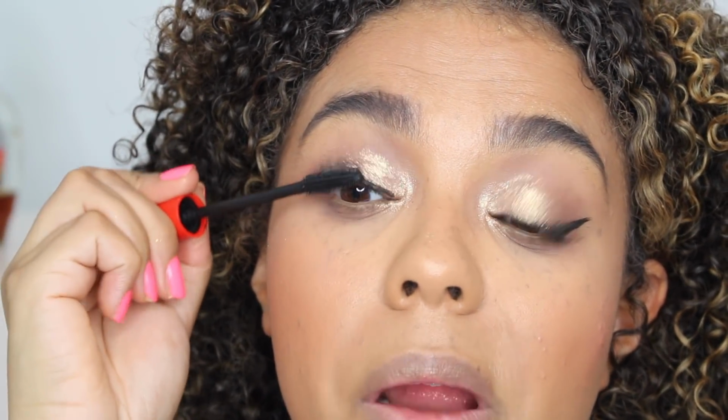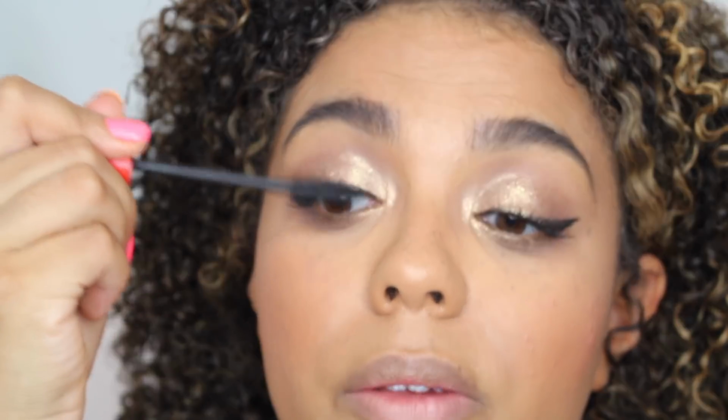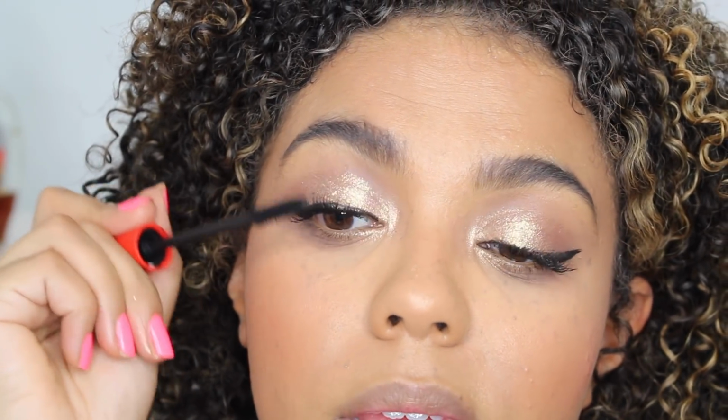I didn't really like that mascara. I found it hard to use because the ball on it was just so invasive, and I couldn't get a good coating on my lashes, so now I'm going in with the Annabelle lash launcher, which I really like. I'm going to go ahead and set my face with the Joe Fresh Stay All Day setting spray.